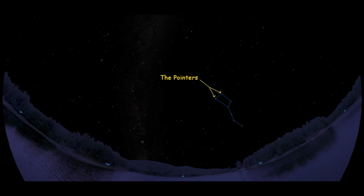Take special note of the 2 stars at the end of the bowl. These are called the pointers, because if you take the distance between them and extend that distance out about 5 times their length, they point to this semi-bright star right here.